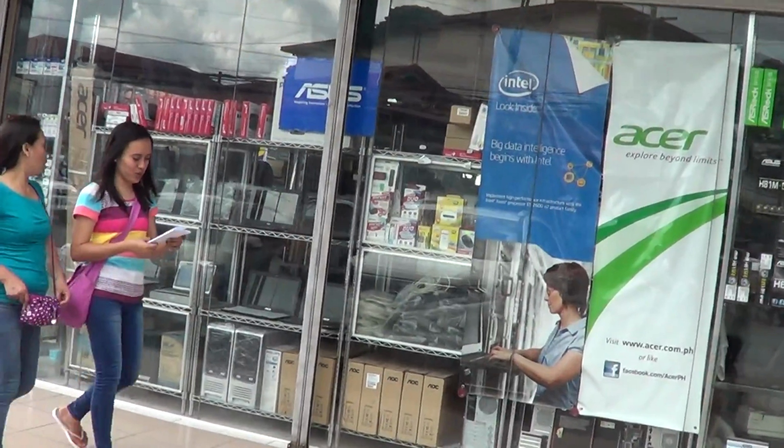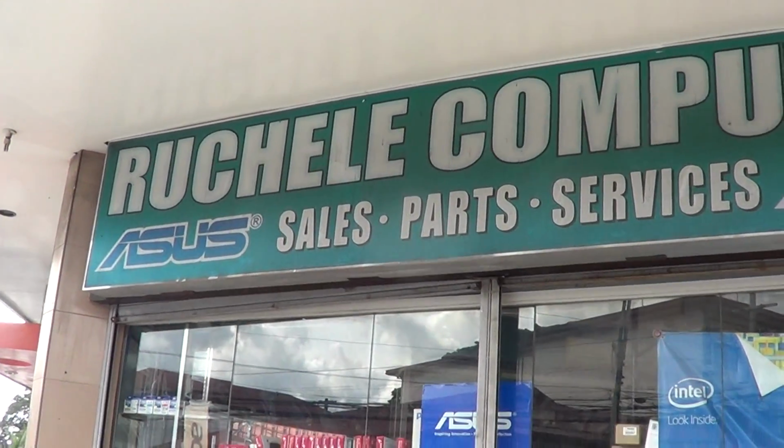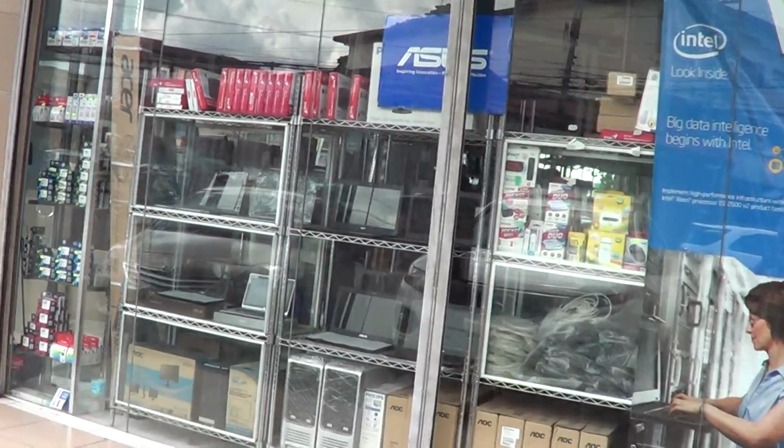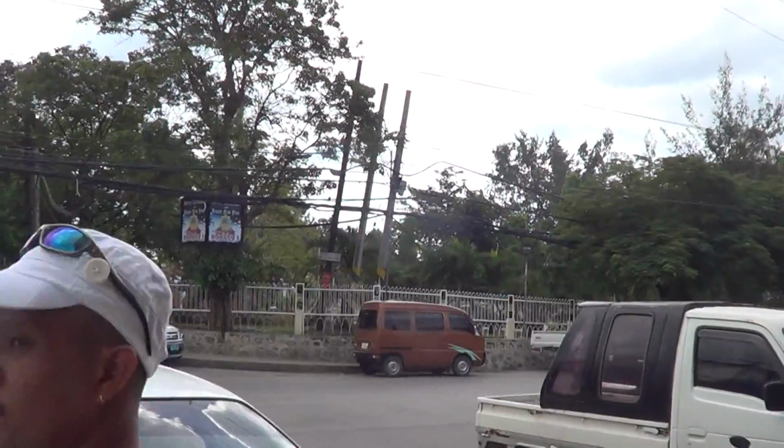Buntag. Buntag. We have Rochelle Computers. They do a pretty good job here. There's like four people manning the store. Just to give you an idea where we are, that's the town square over there.